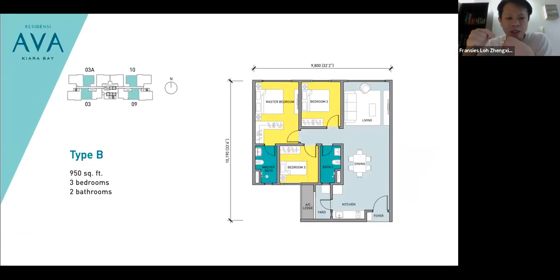Type B is actually 950 square feet, which is my favorite type. I always like to suggest to my investors the 950 square feet. It comes with 3 bedrooms. So I think this is the most perfect size for investors to come in, compared to the type C. Later on, I will show you.